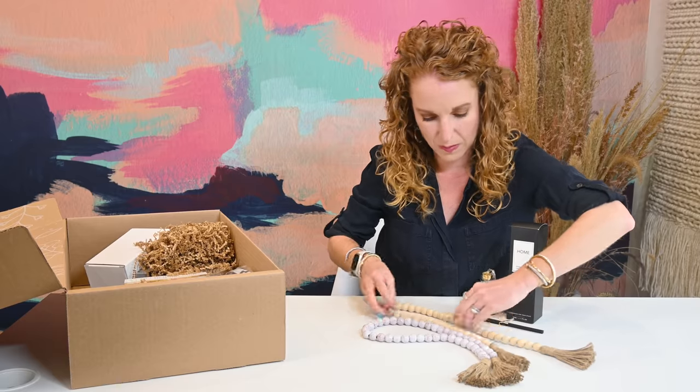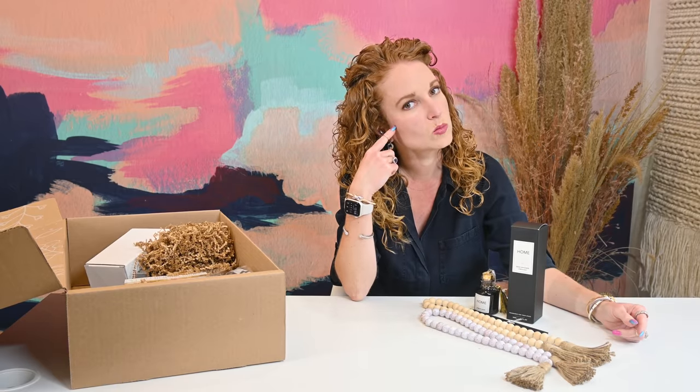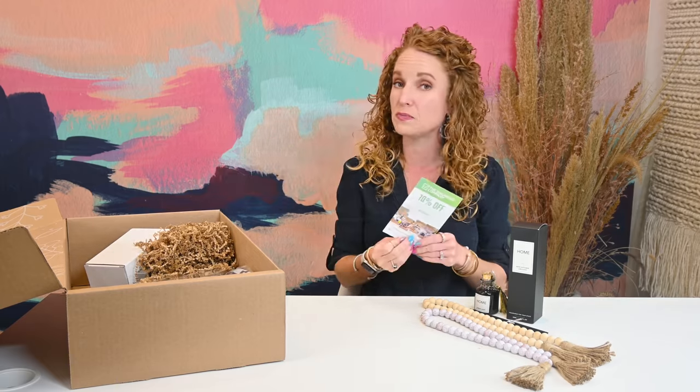Love these. We've gotten a lot of beads in our boxes, but somehow I've managed to use them all in all the decor through my house. So obviously I haven't reached peak beads yet.